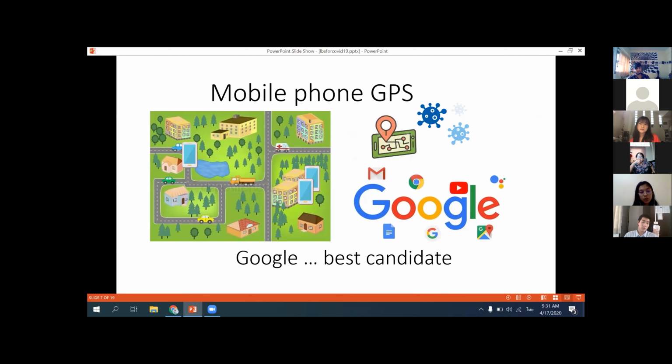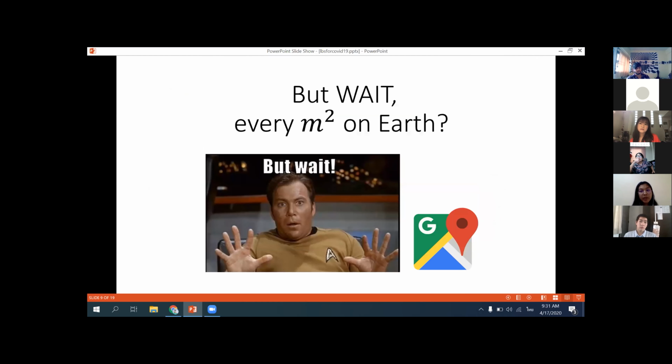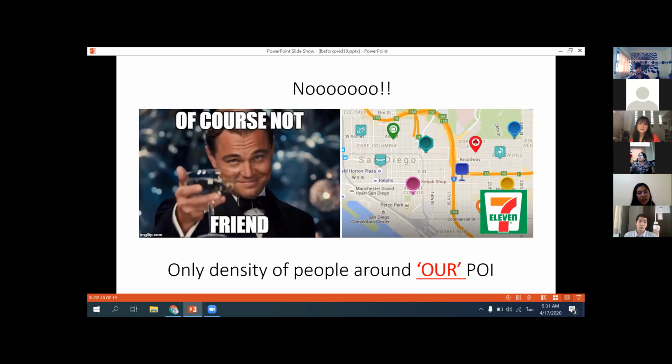This narrows down to GPS data from mobile phones. And Google looks like the best candidate. With location data of Android users, surely we can make a density map of people. But please wait. Do we need every square meter on Earth like Google Maps did? Of course not, right? We only need the data of our point of interest.